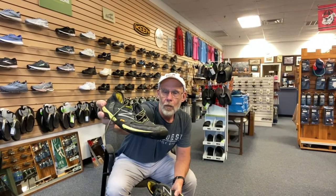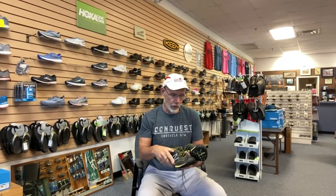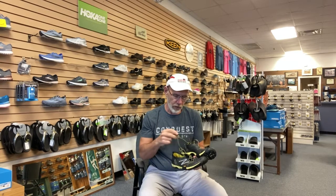This is the New Balance Minimus. This is a 4mm drop shoe. I've had these for probably going on a year and a half. We still sell these. They're pretty comfortable right now. I think we've got some on sale. I would definitely recommend having a pair of these.